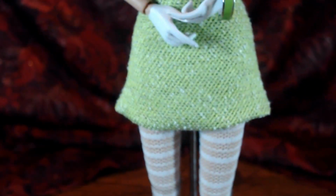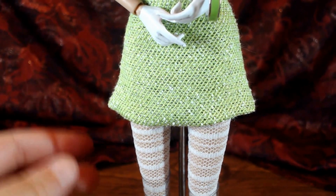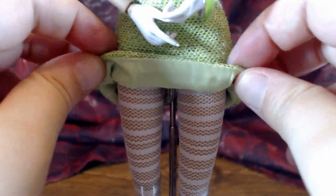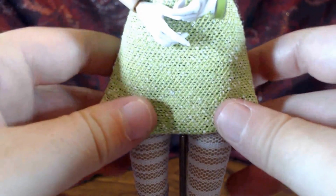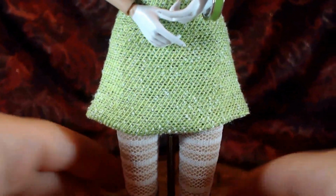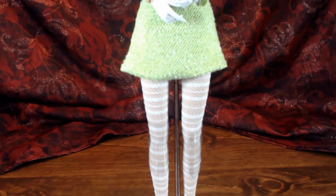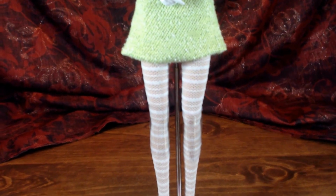So let's go ahead. This being the mod era, she is in a mod length skirt, way above the knee. And because the material is so gauzy, it is lined. Her stockings are striped, and they follow that kind of gauzy patterning to them. And if I can, I'm going to drop the tripod down.